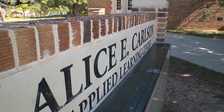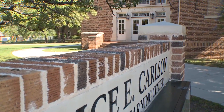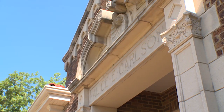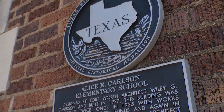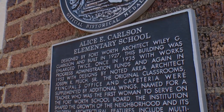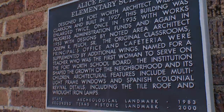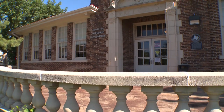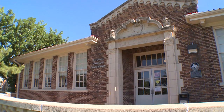The Applied Learning Center model manages enrollment by admitting a limited number of students at the kindergarten level and maintaining that number as students move up. This efficiency is not available to boundary schools. The school carries a state archaeological designation and a recorded Texas Historic Landmark designation. It is eligible for the National Registry of Historic Places. As a result, changes to the building, while not impossible, would require considerable coordination and perhaps additional expense.